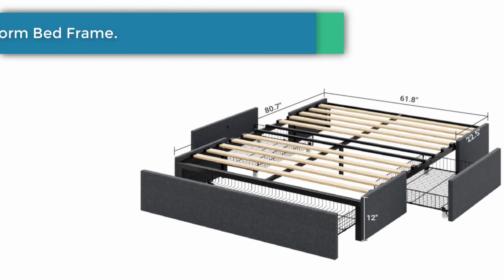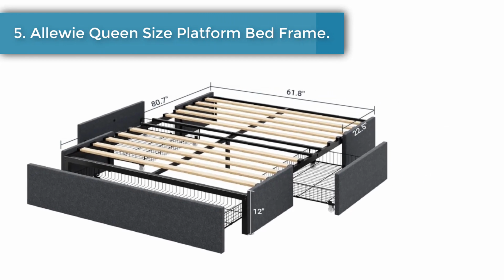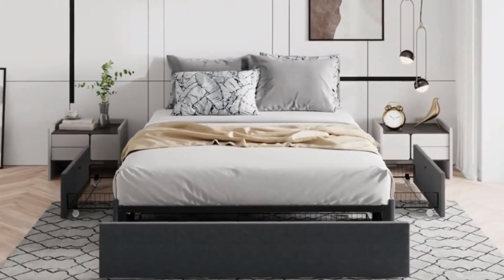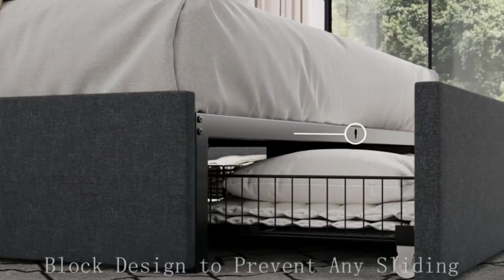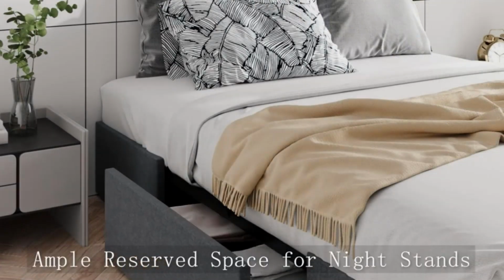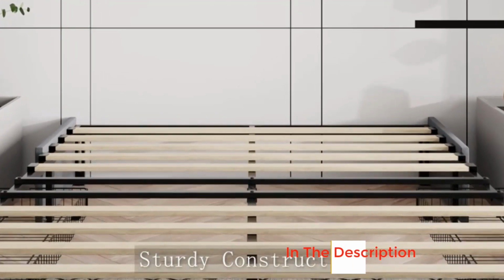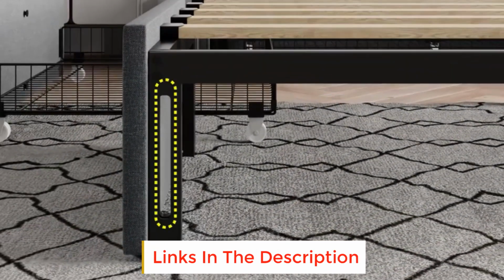Number 5. Allewie Queen Size Platform Bed Frame. The combination of the fabric side panel and metal bed frame will enrich your room with a simple and chic look. Designed with 2 side drawers and 1 large front drawer at the bed end, this queen size storage bed offers perfect storage space for the bedsheet, accessories, off-season clothing, etc. The 3 quick detachable drawers in different sizes allow you to manage your bedroom optimally.